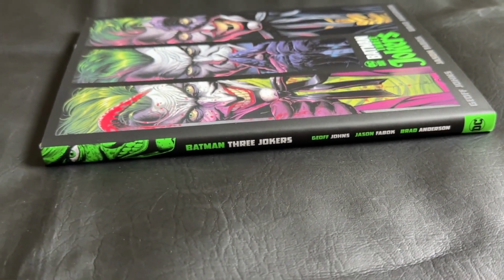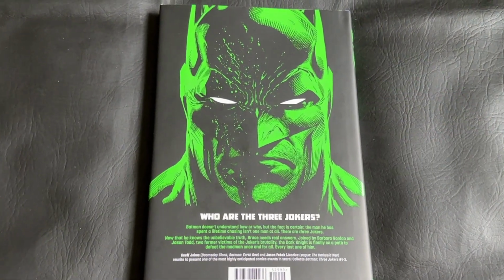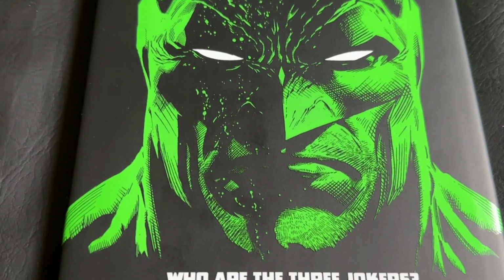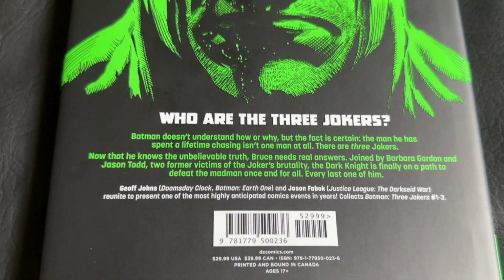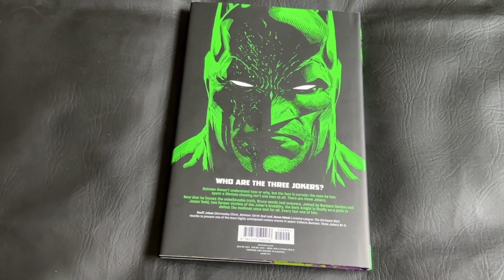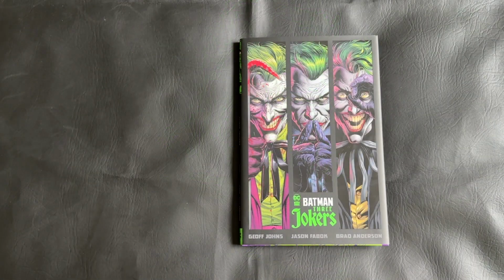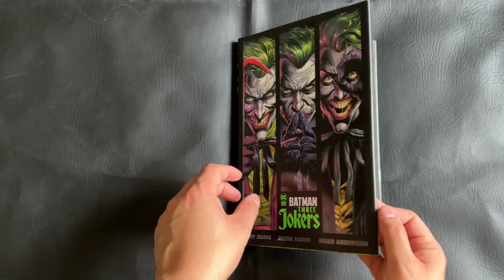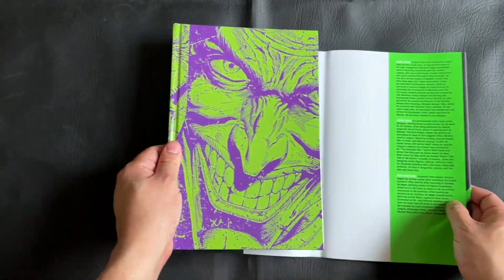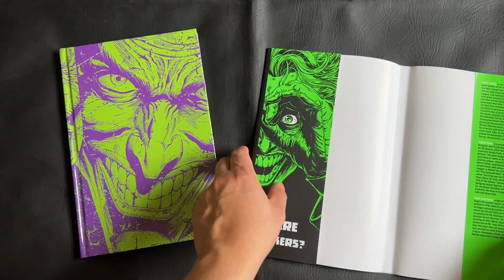I mean, just look at the back cover of the dust jacket. Just a gritty, intense, sinister looking picture of Batman. Again, I saw the look of this whole book and I immediately wanted to dive in. And after we finish our look at the back cover, I'll go ahead and transition to one final look at the dust jacket, the flaps, before showing you a look at the under the dust jacket artwork for Batman 3 Jokers. Really can't wait to show you that.